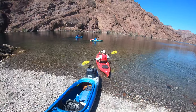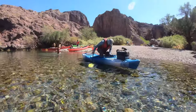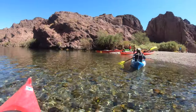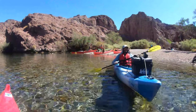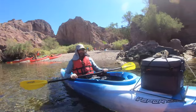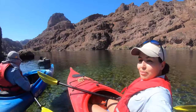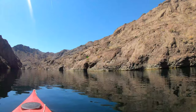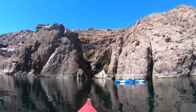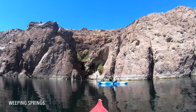And she's off. There is Alex. He is rowing. There we go. Off we go. La la la. Beautiful day. Weeping Springs Cove. Let's go there.